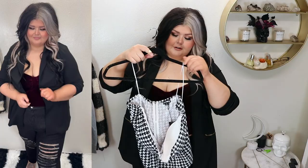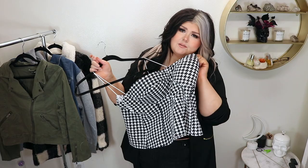Next, we have another little bustier. A little bustier crop top situation. I just think these are so cute. And I saw this little gingham one, and I just had to grab it. This one, again, because it's black and white, will go with so many different things.